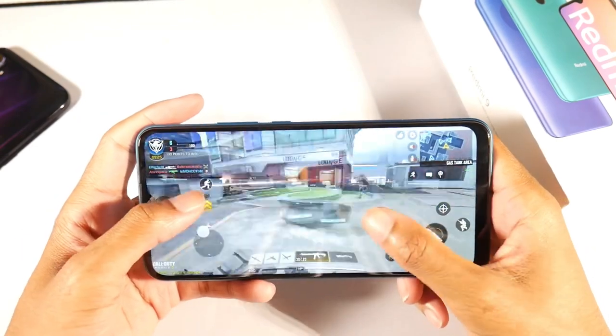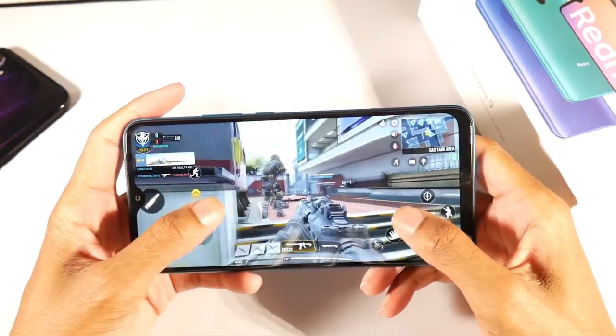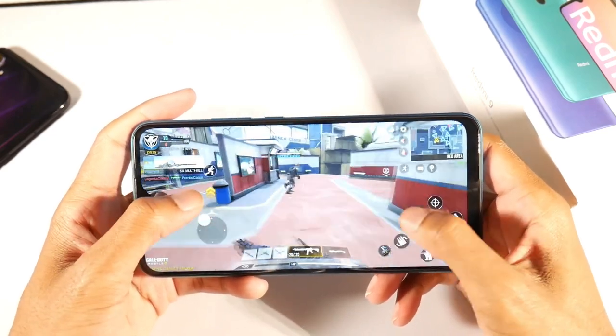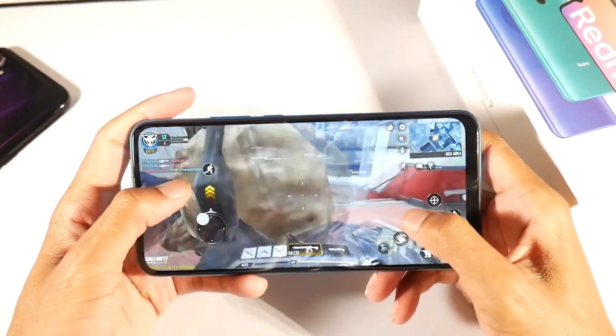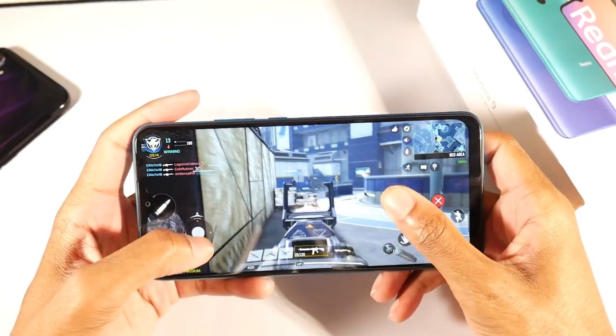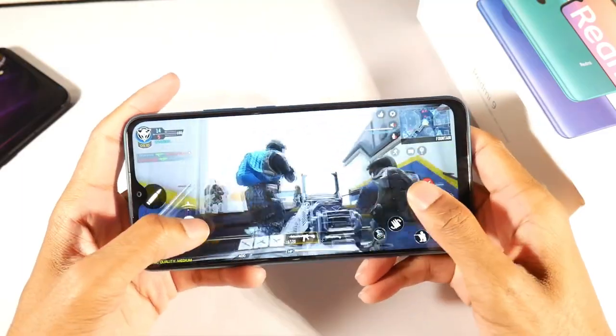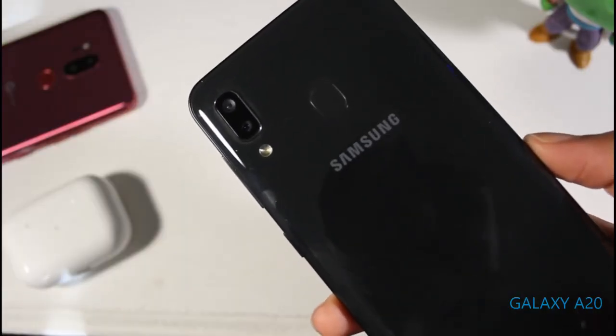You also get a massive 5020 milliamp battery with 18 watt fast charging. Basically, this is a phone that can last you easily 2 days, no problem. So if you're looking for a phone that's really good on battery life, this is going to be a really great option. Next is the Galaxy A20 for $130 as well.